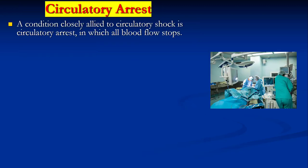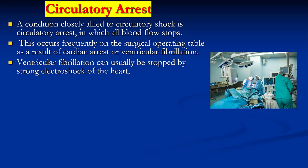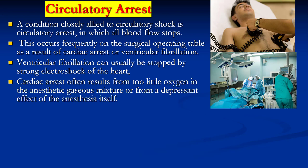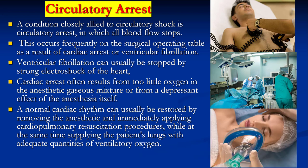Circulatory arrest. A condition closely allied to circulatory shock is circulatory arrest, in which all blood flow stops. This occurs frequently on the surgical operating table as a result of cardiac arrest or ventricular fibrillation. Ventricular fibrillation can usually be stopped by strong electroshock of the heart. Cardiac arrest often results from too little oxygen in the anesthetic gases mixture, or from depressant effect of the anesthesia itself. A normal cardiac rhythm can usually be restored by removing the anesthetic and immediately applying cardiopulmonary resuscitation procedures, while at the same time supplying the patient's lungs with adequate quantity of ventilatory oxygen.